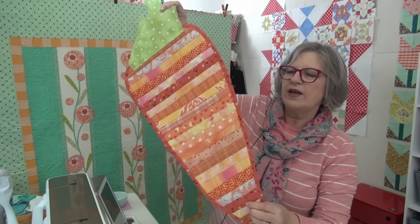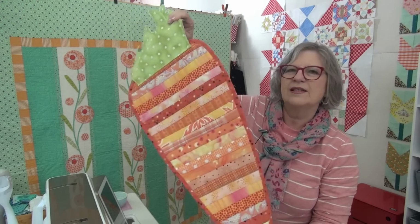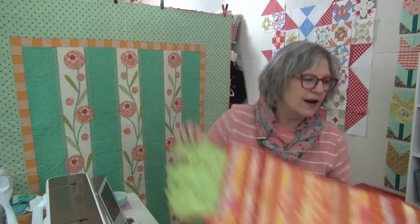But there's sew and flip. So it's just so darn cute, right? Carrots. So it's carrots for the win today. Share your Easter quilts in the group.